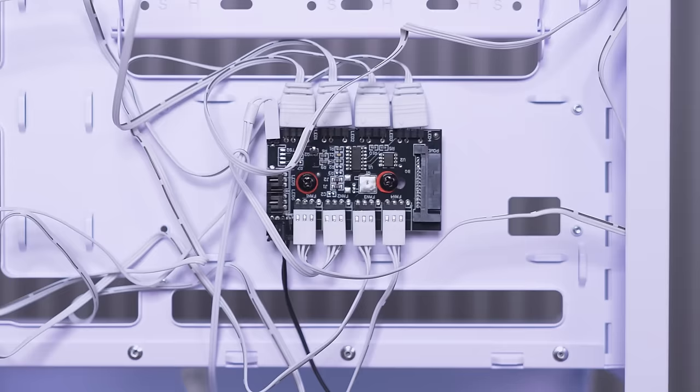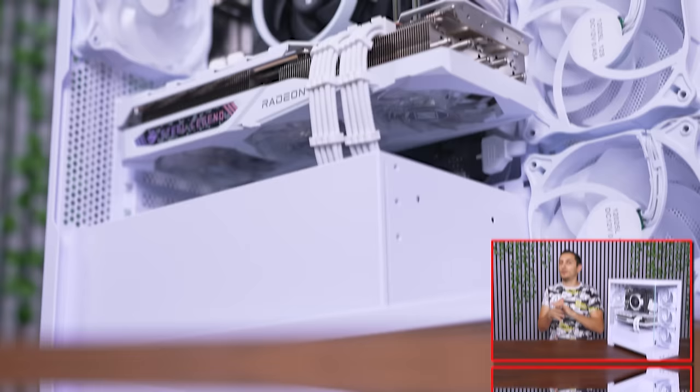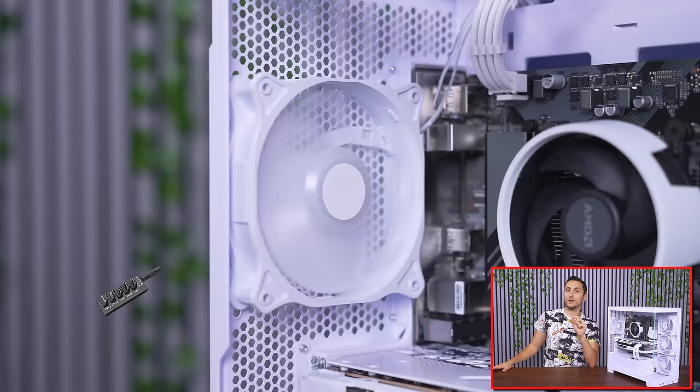In the back, you have tons of room for cable management, and the case comes pre-installed with a fan controller for all 4 of the fans. You just need to plug the 5-volt RGB cable into the 5-volt RGB header of your motherboard, and then plug one SATA power cable to the fan controller, and you're good to go. Now, if you guys want to add in more fans to this build, you can do that. You just have to plug in the fans directly into the fan header of your motherboard, or you have to buy a fan controller separately. Just keep that in mind.